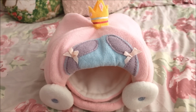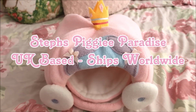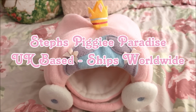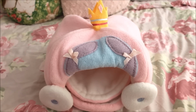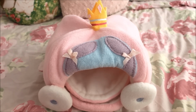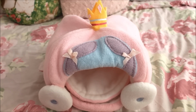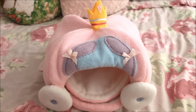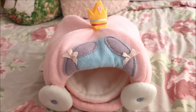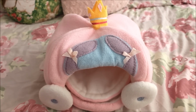The last shop in the cozy category is Steph's Piggy Paradise, and if you've been a long-term watcher of ours, you will know that we have bought a fair few items from Steph. She is one of our top independent shop makers, and I adore her fleece items. I think they are so reasonably priced, and she is so easy to work with. Her customer service is fantastic, and she is really quick too.